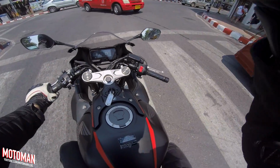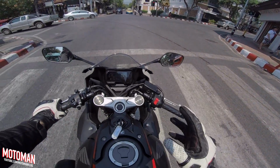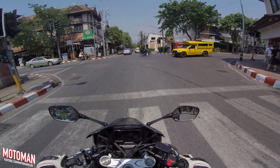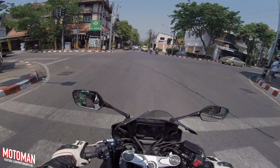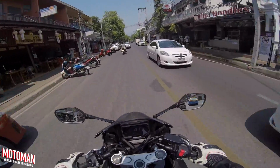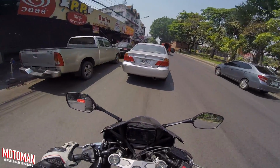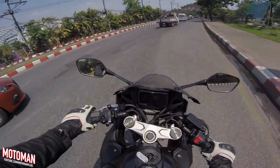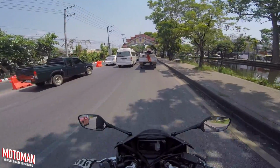So of course, like every review I do here on Motorman, I make sure that I have the bike for at least one whole day to get a full feel for how this bike is. So I'll be giving this bike back in the evening later on today. Feels like a very nice position in terms of everyday use, but still sporty. It's not too aggressive, but you feel like you're gonna drive with purpose.